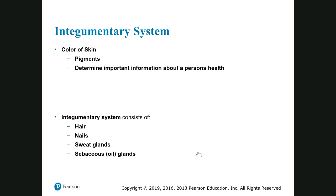Alterations in skin color provide clues about certain diseases or emotional states. Cyanosis, which is a blueness color to our skin, suggests that hemoglobin is poorly oxygenated, meaning that it's unsaturated with oxygen molecules. This cyanosis or blue color can be especially noticeable in our mucous membranes and on our nail beds. It is a sign of respiratory or cardiovascular problems.